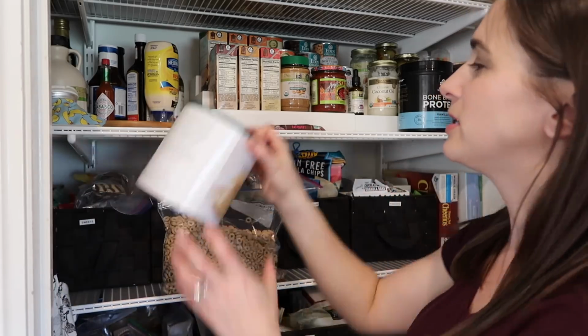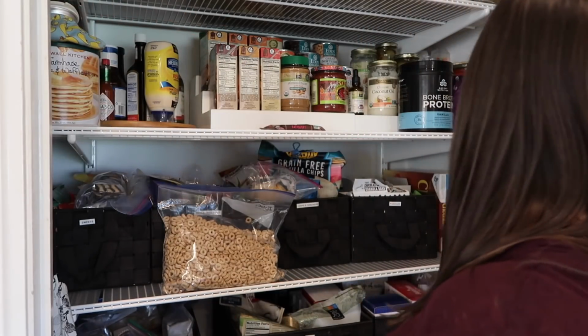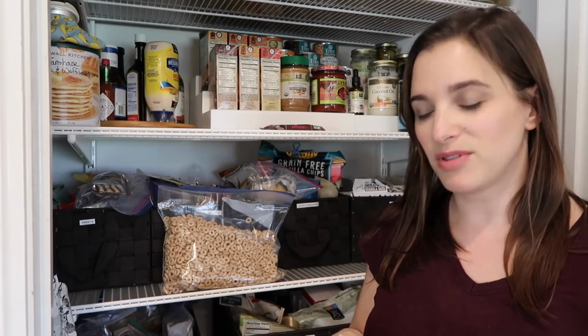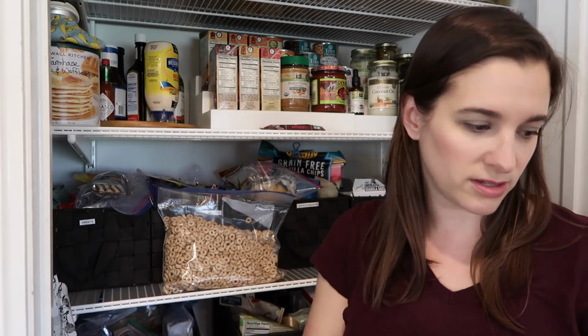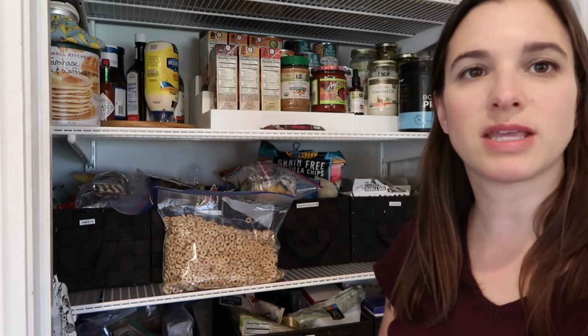Our pancake mix, obviously. This is currently open. This, I went through a cereal phase. I just don't eat a lot of cereal. I need a new trash bag. Okay, let me go address that.